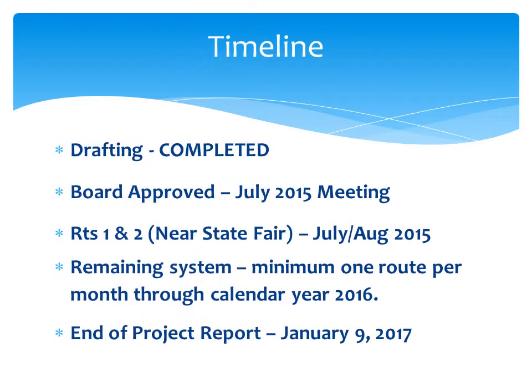The timeline of the project has the drafting already completed. The board approved the project last July. Routes 1 and 2 near the State Fair were scheduled to be done and were completed in July and August of 2015. The remaining system, a minimum of one route per month through the calendar year 2016. The end of the project report is currently scheduled for January 9th, 2017.